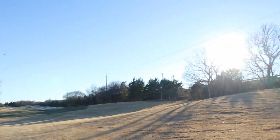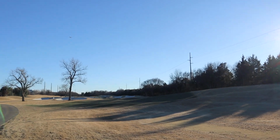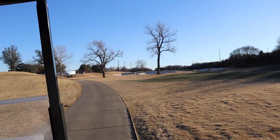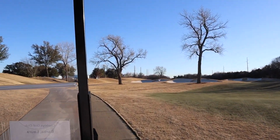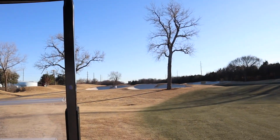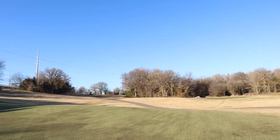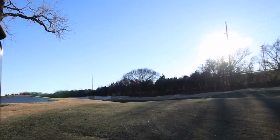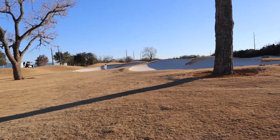Yeah, this is a nice course. So this being the last hole, 18. Where's your ball? This one has a lot of sand dunes. This will be the most challenging hole. Do you agree? No. Oh wow, you hit it so close.